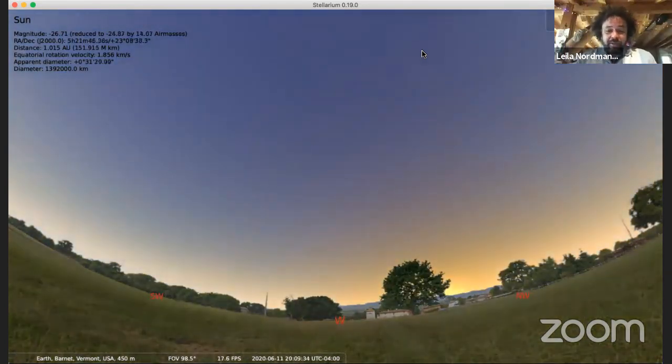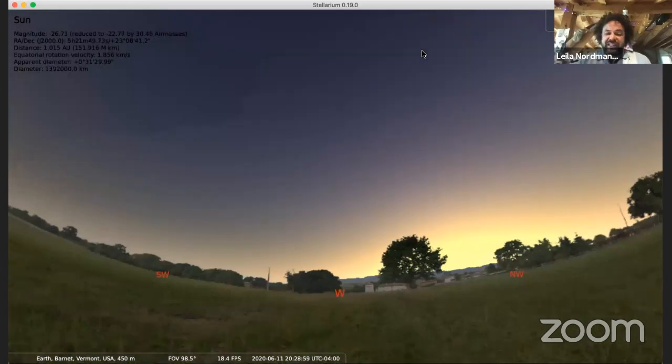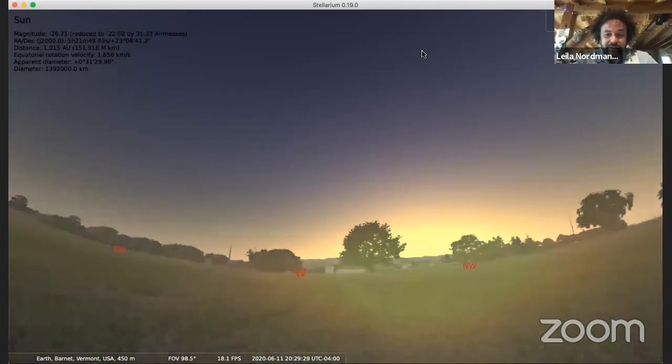So I've hit the L function, the button L allows you to fast forward through time, and I fast forwarded it to about 6:30, an hour before 8:30, exactly at sunset. But that tree is going to be a problem.